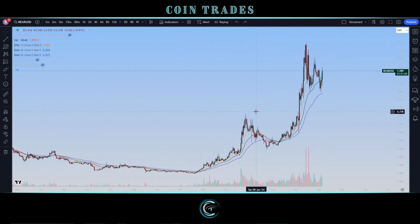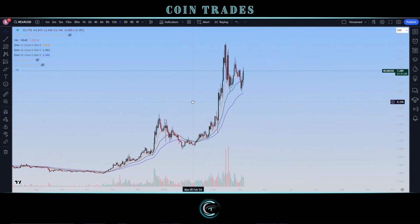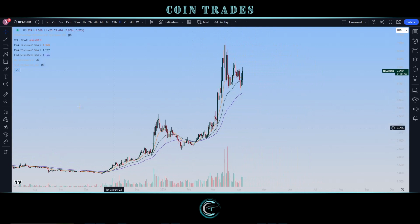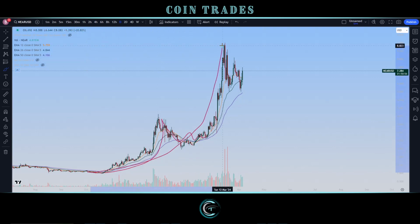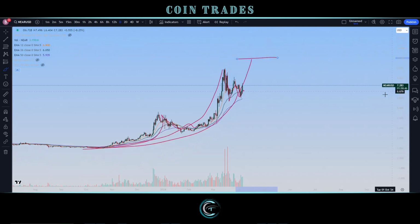Another thing I want to point out is how we are setting up again for the next leg of the next parabolic move. We talk about this on the channel, how we start to see parabolic moves, have pullbacks, a little bit of consolidation that sets up for the next parabolic move. And right now we are starting to set up for that again. So we have potential for the next parabolic move, which could very well push the price of Near well over the $10 level, and realistically more likely, if we get the next big blow off leg for Near Protocol, we would be looking at about $12 plus.